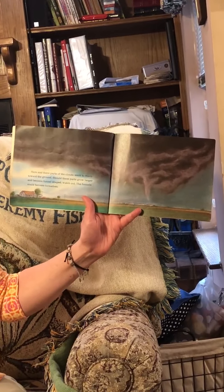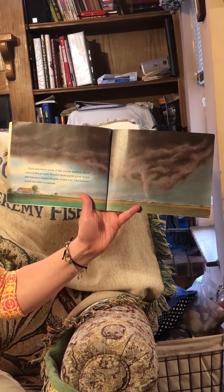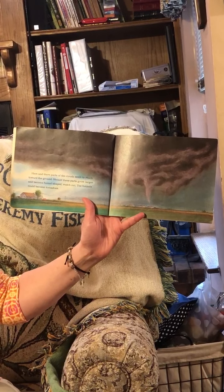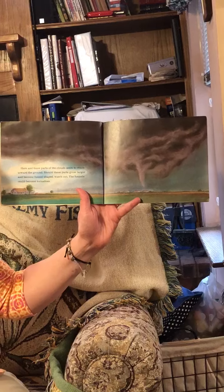Here and there, parts of the clouds seem to reach toward the ground. Should these parts grow larger and become funnel-shaped, watch out. The funnels could become tornadoes.